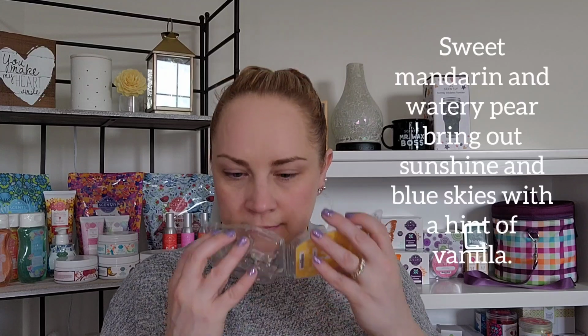And then the Mandarin Zest really surprised me because on cold, I couldn't smell it at all. And then warming it, it's great. It's a nice bright citrus. I think they may or may not still be available. I would think they are because it hasn't been Easter yet.